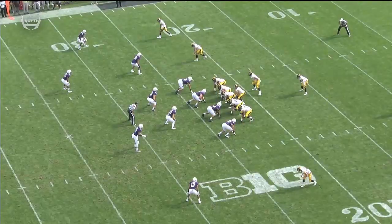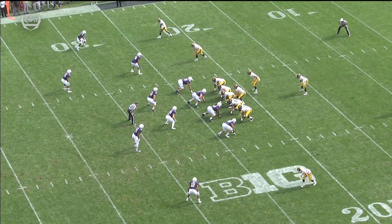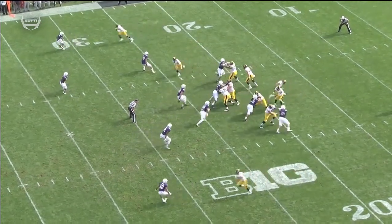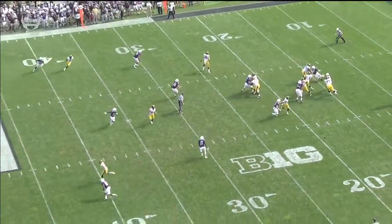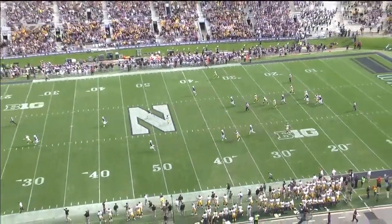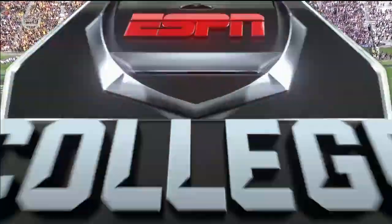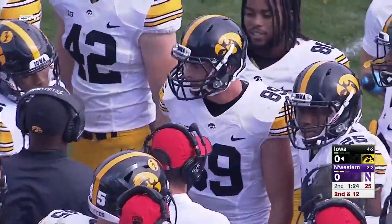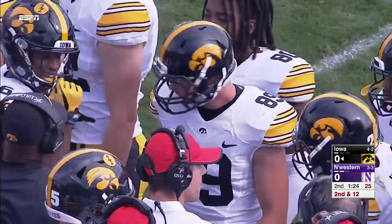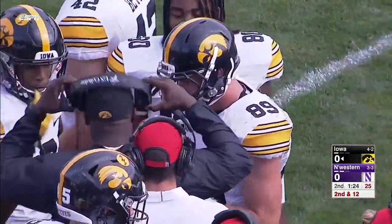Yeah, and Iowa is going to have a few of these. You can see there's going to be pressure. The middle of the field is going to be open in the post route by Vandenberg. And that's exactly where the quarterback needs to throw it if you get that read. Everybody steps up inside. Vandenberg slices by the corner, and then it's a really, really good post throw by Nate Stanley. But it's about that protection, and you talked about Tristan Wirfs on the outside, and that was an interesting story.